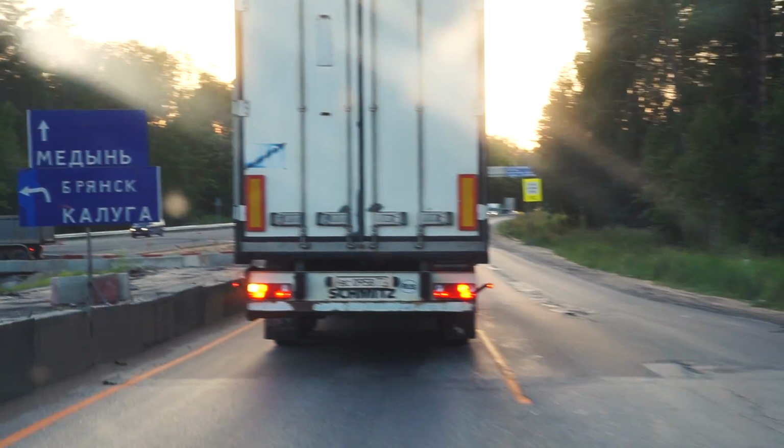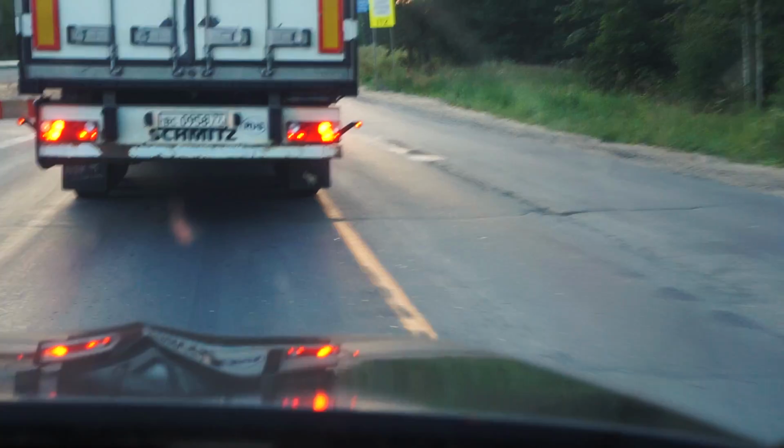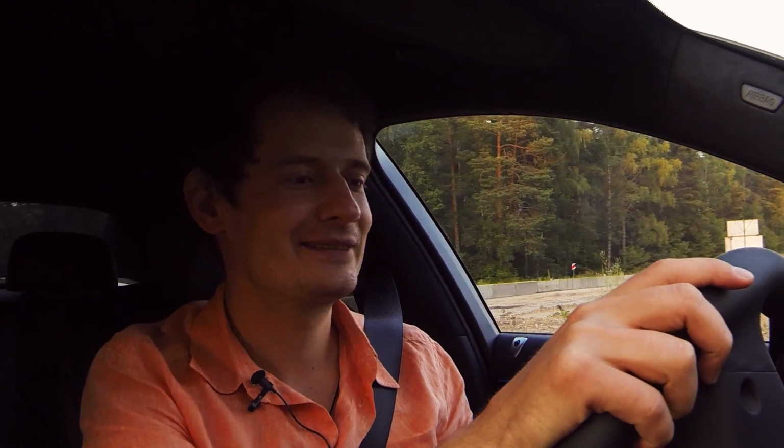Alright, we've almost made it to our destination, Kaluga. Time just flew by. I mean, the drive from Moscow to Kaluga is considerable. There was a bit of congestion, but this car is just such a joy to drive. You can happily take kilometer after kilometer.